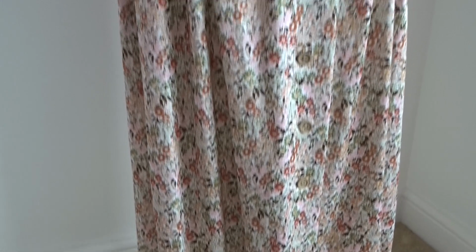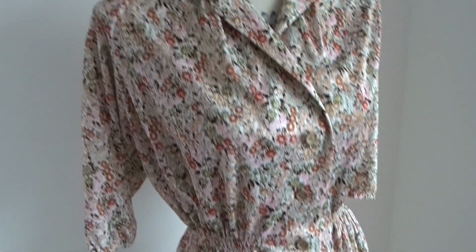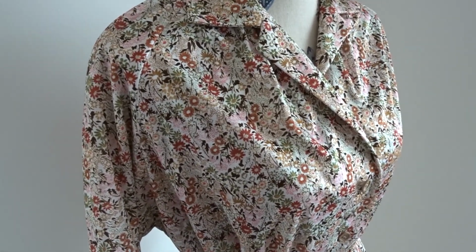So I use this as like a skirt. I wear the dress and then I put a jumper over the top and it's just perfect. I should also say that dress was really, really cheap as well, so I don't mind the fact that I don't wear it as a dress. Plus I think it makes the piece more versatile too.